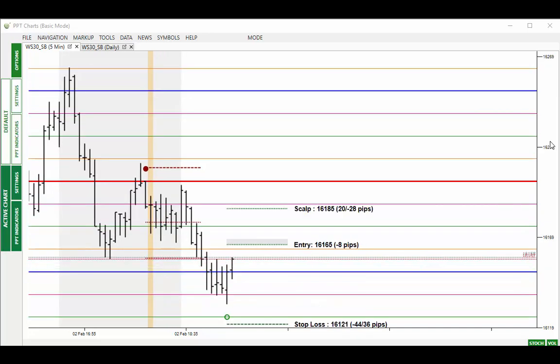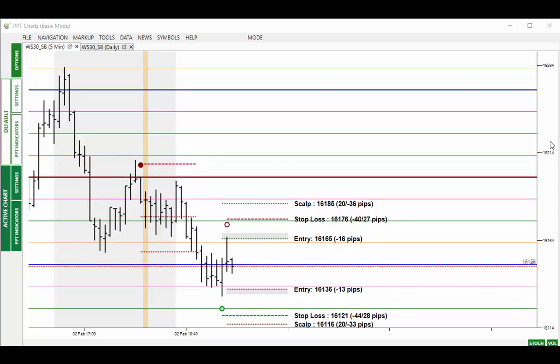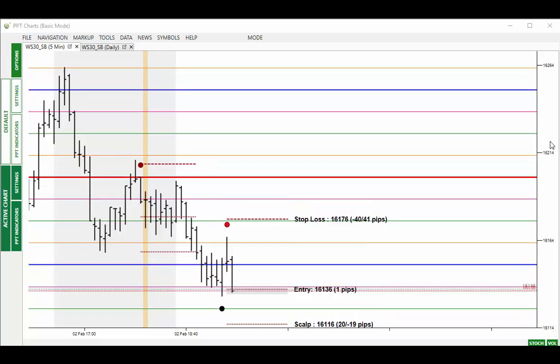We then get a buy. The market's trying to digest what Fisher has said. We see this one being filled, and then the market comes back and gives a sell signal, and that one is filled.